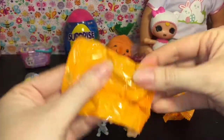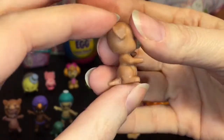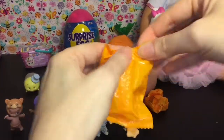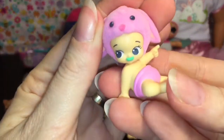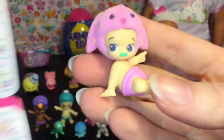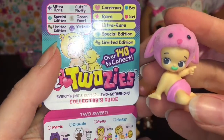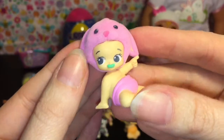Then we have our next little blind bag. So you get 4 little pets and 1 little baby blind bag. So here's another pet. Oh, and we have this little doggy. And this little guy is Gus, and he is in the too clever category. Let's open our little baby. Let's see if we get a match with anybody. Oh, wow, it's Fluffy. She's super cute and she's a bunny, so this is perfect. Oh my goodness. So this is little Hobbs, and Scotch, how cute, is her pet. And let's see, so she is an ultra rare and it's called Cute and Fluffy. So super cute and she's really soft. So now we need her little Scotch baby bunny friend.